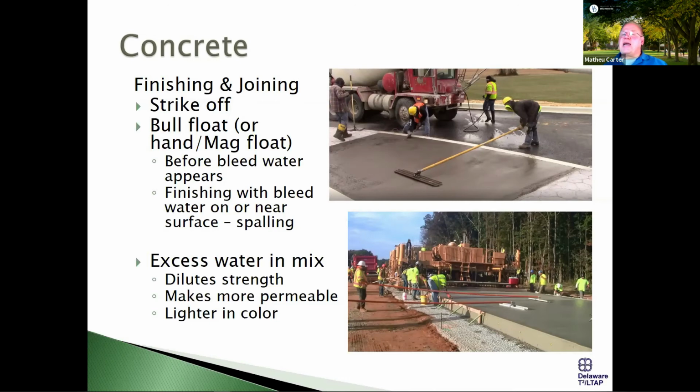And we're going to get exactly the kind of outcome that I showed you at the beginning of this workshop, where we've got scaling and mortar flaking and things like that. And again, it's not just that the concrete looks bad. That's not necessarily the big problem, particularly when we're talking about roadways. Who stops to look at it? So aesthetics isn't our concern.